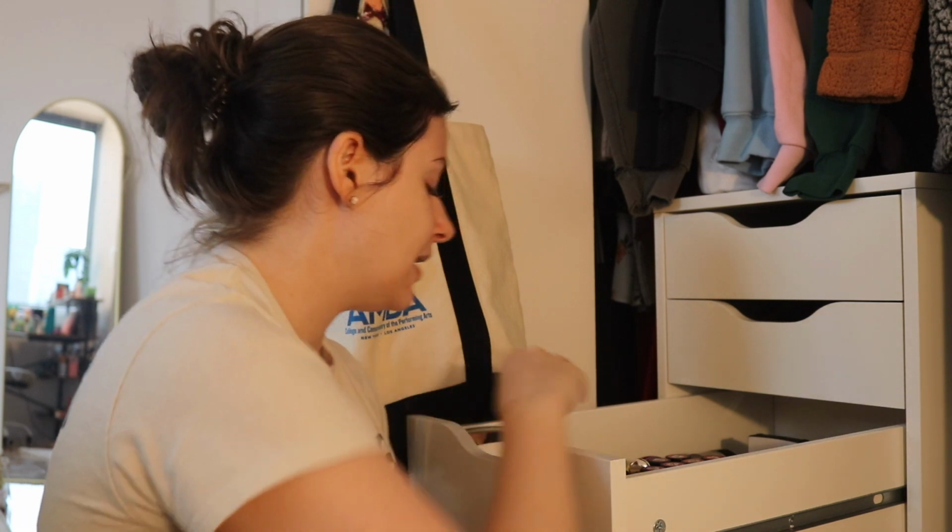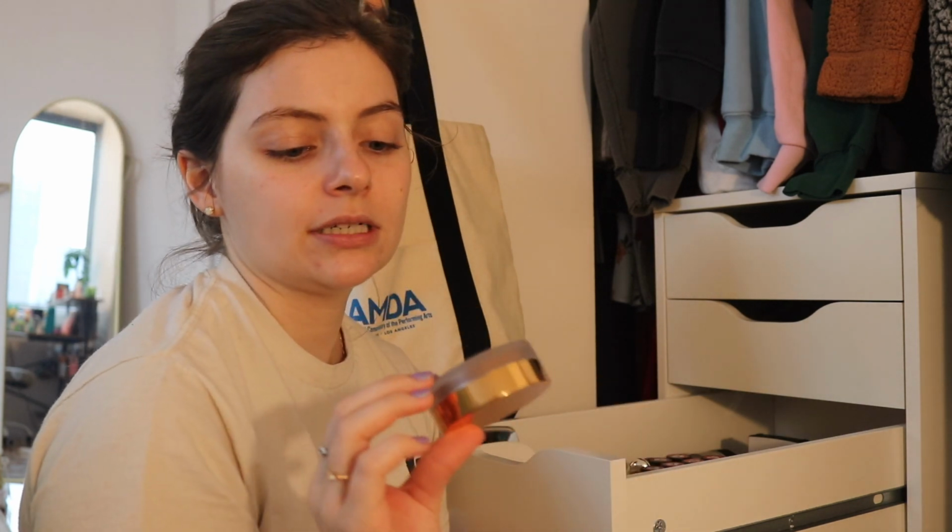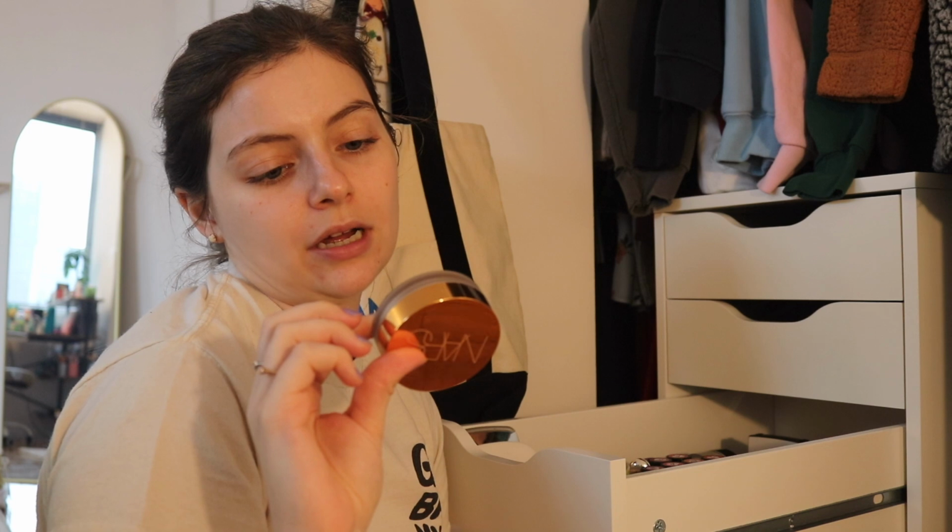Bronzers, contours, I have a mix of cream and powder because I don't really have as many as I do blushes. The NARS Laguna Original Bronzing Cream. This is probably expired. I refuse to throw it out though. I don't know what it is about me. This is the Fenty Cream Bronzer in the shade Butter Biscuit. It is so freaking good.